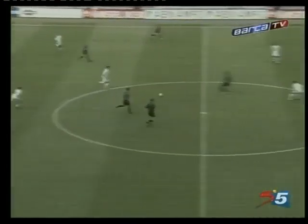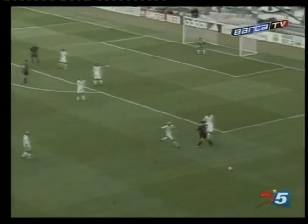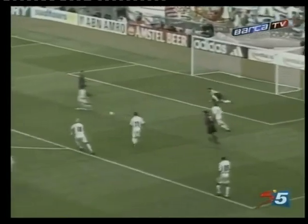Gerrard, Xavi, Kluivert, he can turn. He finds Zenden. Zenden drifts inside and switches play to De Boer, who's a bit slow on the uptake. And Pancaro got over to him. De Boer taking on Ravanelli. That's a good ball. And a shot by Danny was saved by Peruzzi.